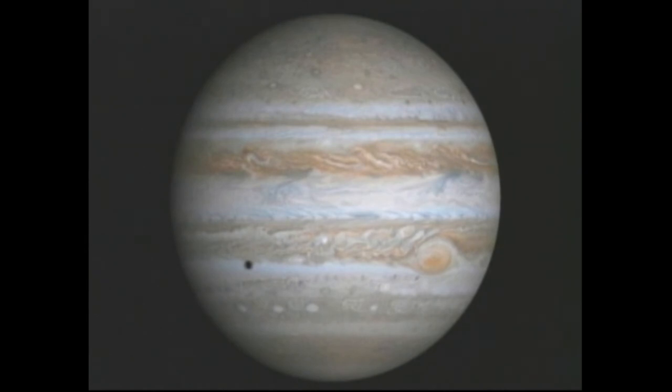Here you can see Jupiter in all its glory with the two belts near the equator. Jupiter will be in the constellation of Pisces, the fish. That'll be in the southeastern sky around 2 a.m. in the middle of the month.